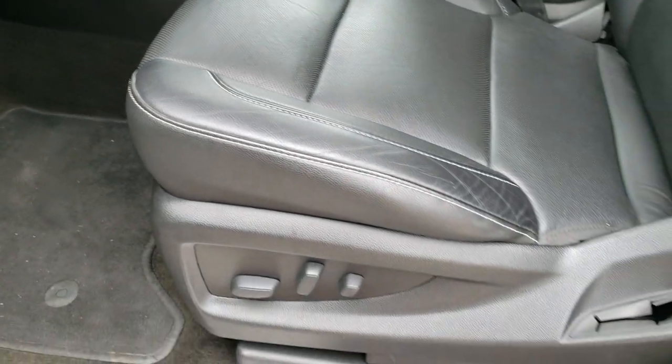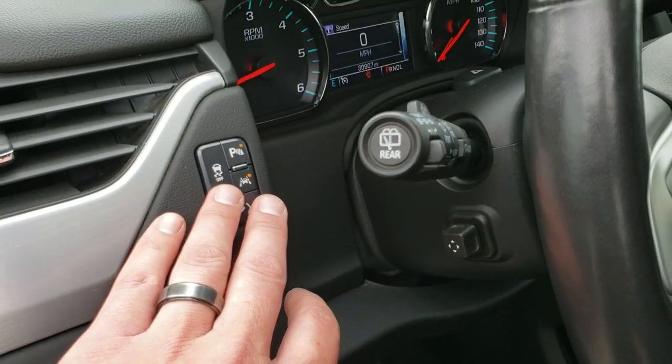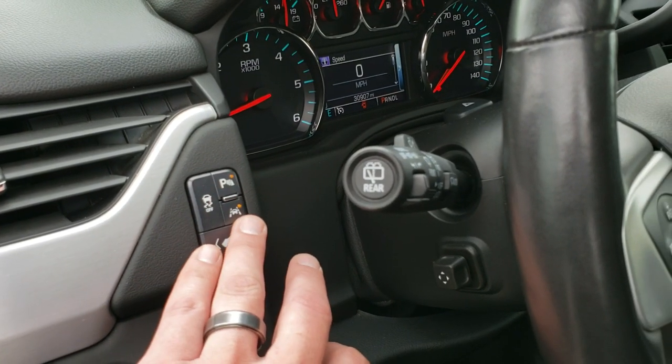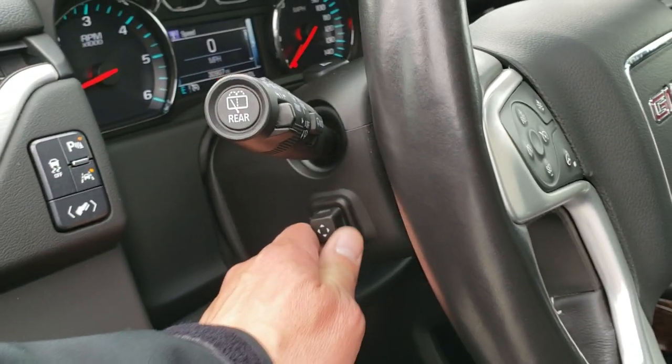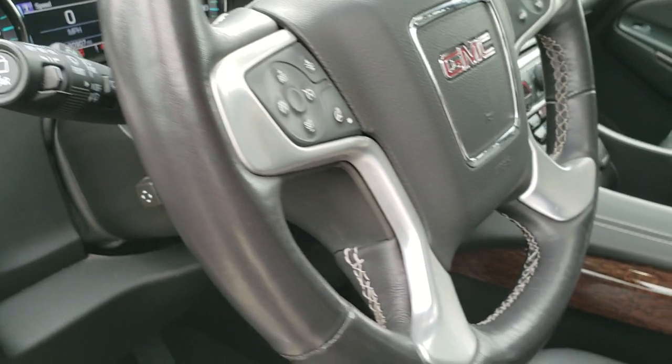The SLT package gives you the black leather interior. Both of these seats are heated, both of these seats are cooled and power. No rips or tears, very, very nice and clean. Factory floor mats throughout. We have auto headlamps, turn dial, four-wheel drive, power pedals, stability control, your bumper sensors, lane departure warning. You have the power telescopic and tilt steering wheel.